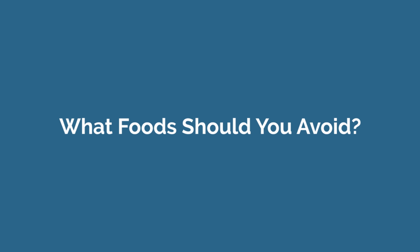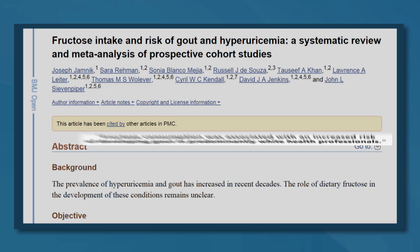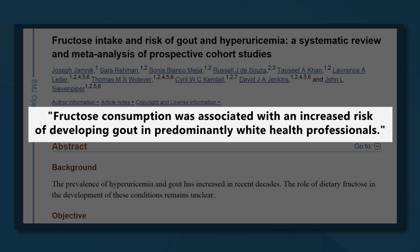What foods should you avoid? So the main culprit of gout attacks are high purine foods, which we'll list in a moment. Interestingly, fructose and sugar-sweetened beverages like soda also appear to increase gout risk, and they're not high in purines. Instead, it's thought that they may raise uric acid levels by accelerating several cellular processes. For instance, a study including over 125,000 participants found that people who consumed the most fructose had a 62% higher risk of developing gout.